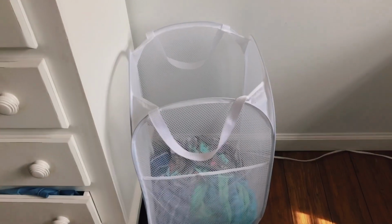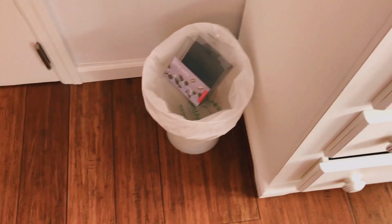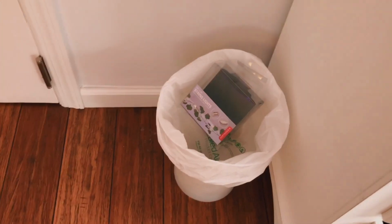So then after that you move over to this area, and this is my dresser laundry area. There's my laundry bin with all my disgusting clothes. My trash bin, look at how cute. And then there's the front door to my room with my lights.